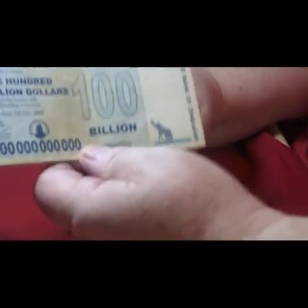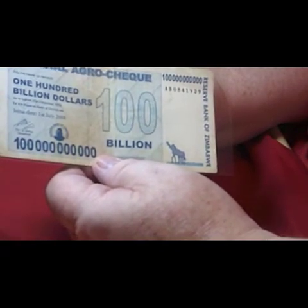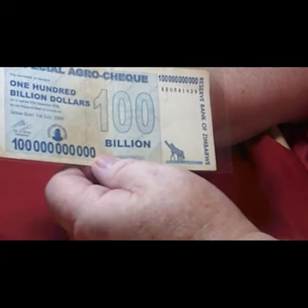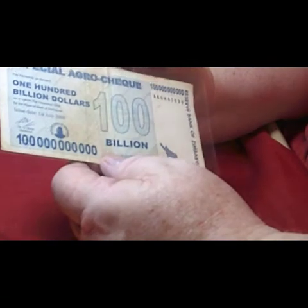There is one last note that I've got here, and it is a huge one, as they say. It is for $100 billion. This one was issued on the 1st of July 2008, and it was due to go into circulation on the 31st of the 12th 2008. It is part of the 2008 bearer check series.